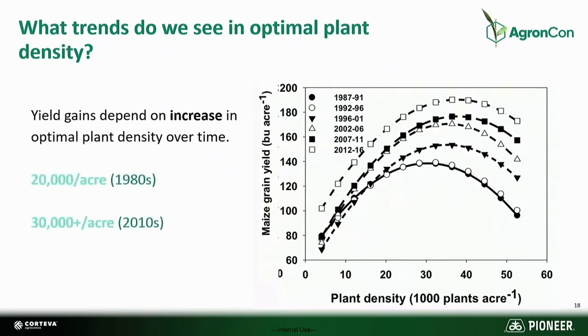So in the 1980s, 20,000-ish plants per acre was our optimal. Now we're looking at 30,000 plus, into the teens and more modern, so it's increasing over time.